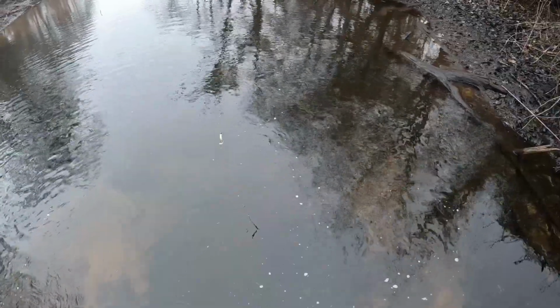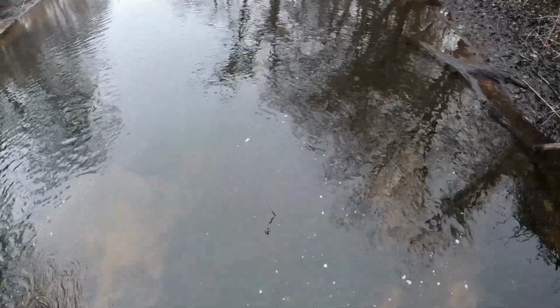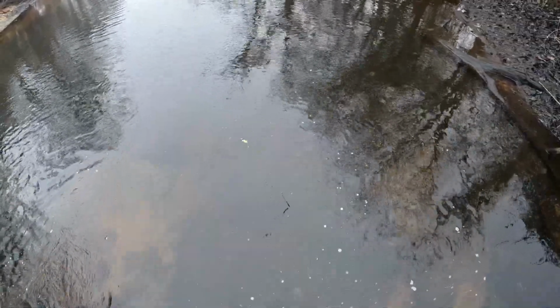All right, so I wasn't able to catch anything here at the final two spots, but at least at the first spot I had those four fish. You know, decent size, nothing to write home about, but for the wintertime, I'll take anything.